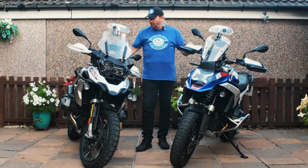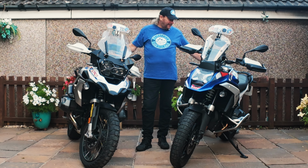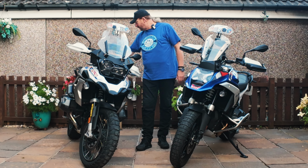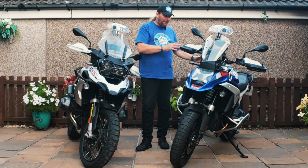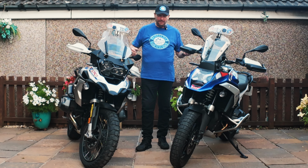Now, the next thing to move on to, and I'm not really wanting to talk about it because I don't carry a pillion, is the pillion facility for the bike. Everybody knows how good the 12s were, the 1250s were for carrying pillions. Some are saying these are a wee bit more compact. That's their opinion. I can't personally talk about it because I don't carry a pillion.